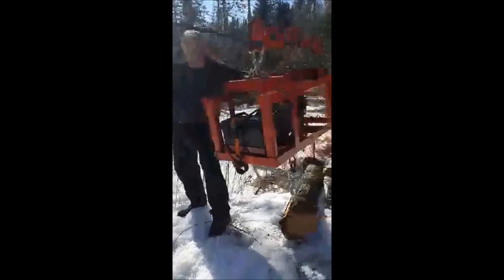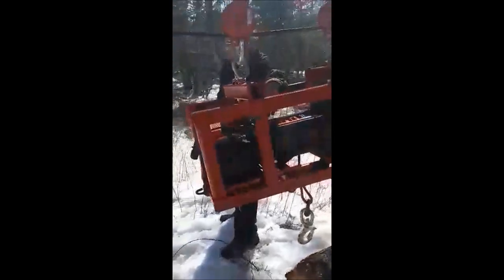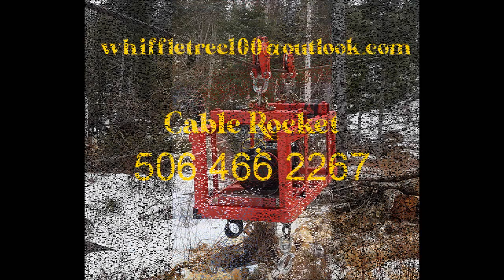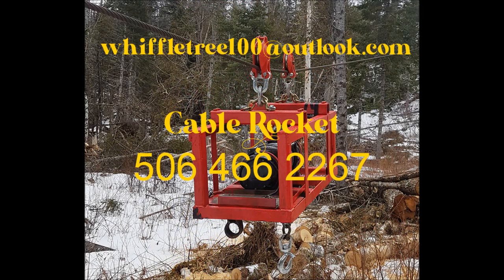I have come up with an inexpensive method of moving wood above the menacing snow with the new cable rocket, very cheap to operate, using a small gasoline engine and gravity.